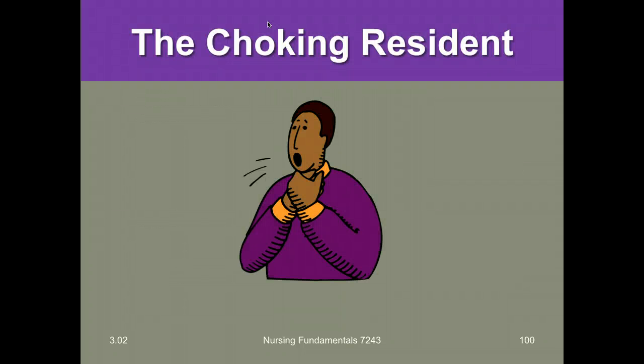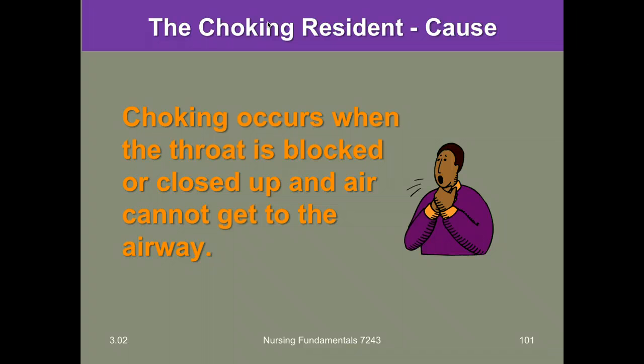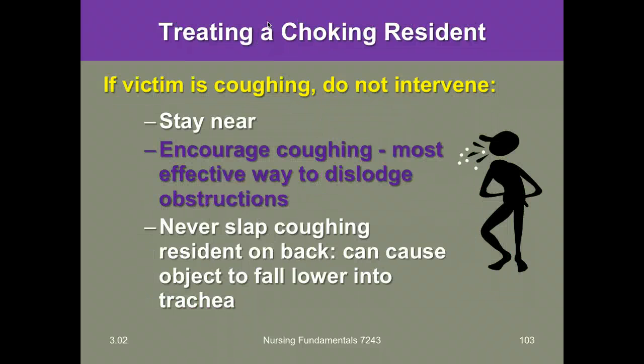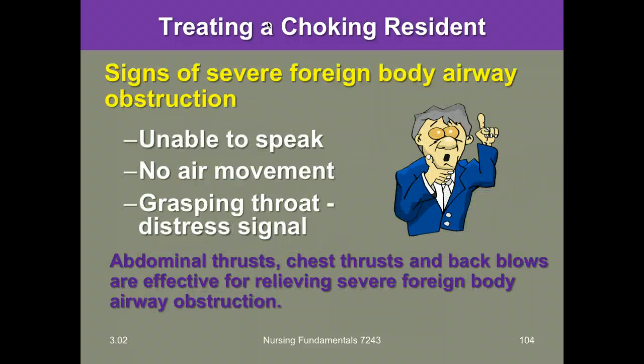Medical emergencies. The choking resident. Choking occurs when the throat is blocked or closed up and air cannot get to the airway. The airway may be blocked by food or liquids. Meat or a bone are most common. Blood or mucus, foreign objects including the tongue, and vomit can also block it. So if a victim is coughing, do not intervene. Stay close. Encourage them to cough, which is a way for them to dislodge the obstruction. Never slap a coughing resident on the back. It can actually cause whatever's in there to fall lower.